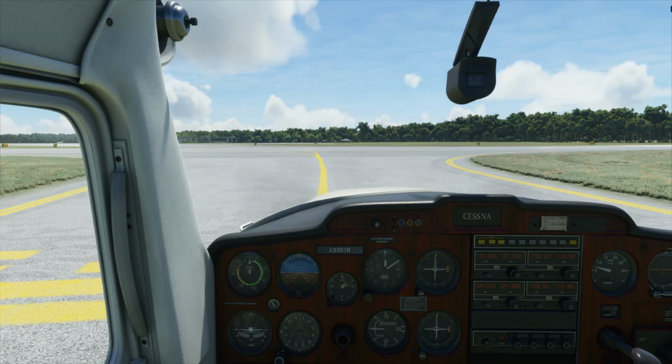Jacksonville Center, Lima Sierra 201 Romeo, holding short runway 7. Cessna 01 Romeo, wind 100 at 3, runway 11, cleared for takeoff, fly runway heading. Cleared for takeoff, runway 11, fly runway heading, 201 Romeo.